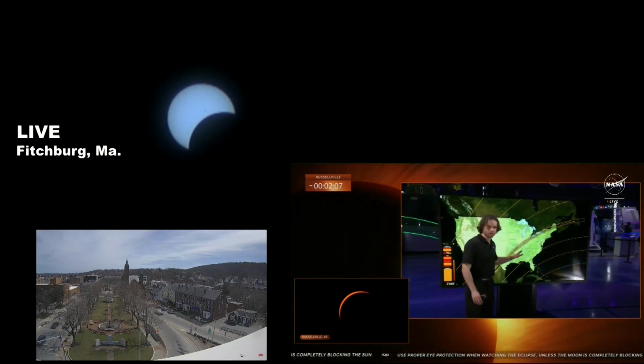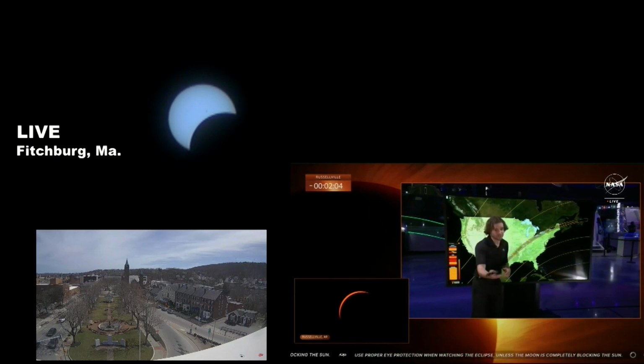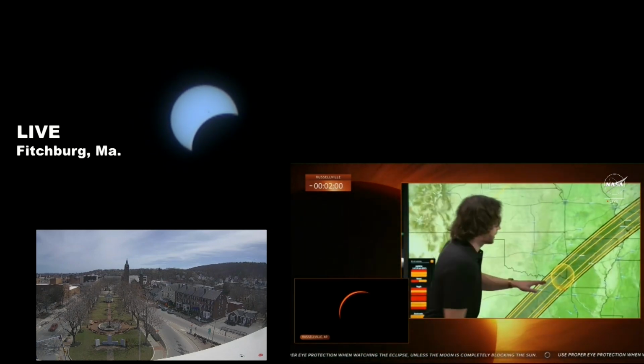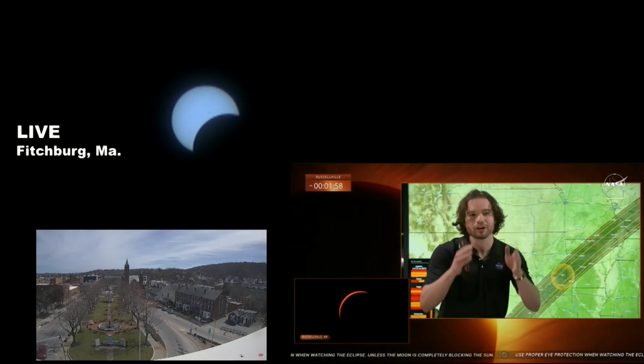I've also put on this overlay here to show you just the amount of the duration of totality. You see a lot of our places are within this middle band right here that are getting more than 4 minutes.